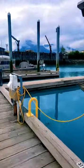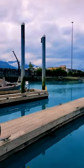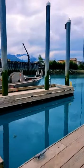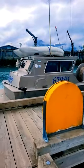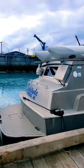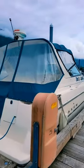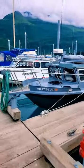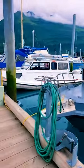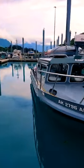Welcome everybody, this is Valdez, Alaska. I'm just kind of walking the boat dock. Kind of clear my mind. I'm frustrated at my boat for being broken. But I guess if anybody in here's had a boat, then they know that's normal. These are what I really like, is the Kingfishers.